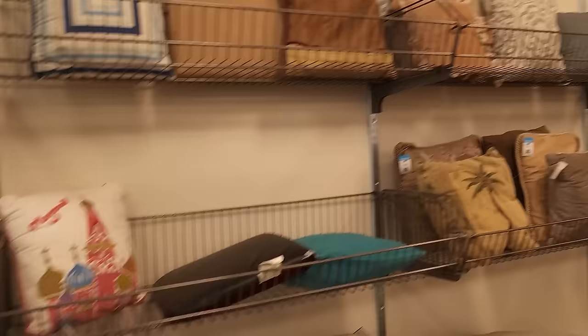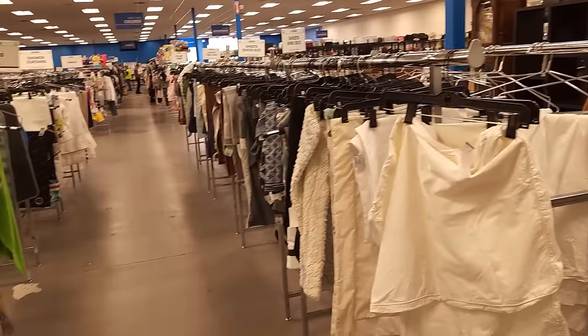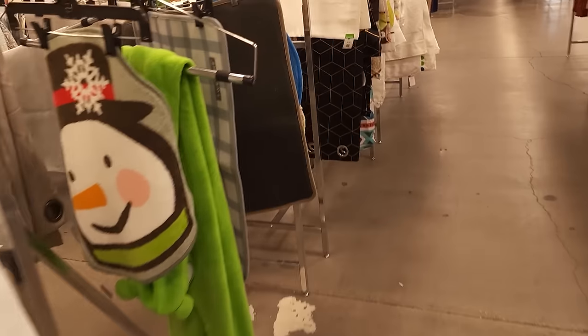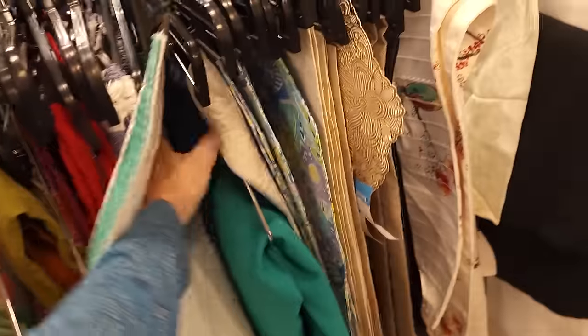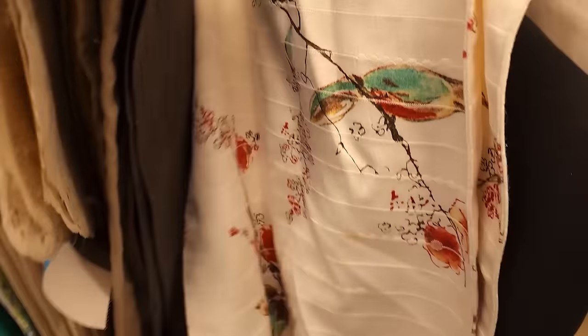Okay, their pillows are now here in the back, on the back wall. And there's not much to look at today. And they've moved all of their textiles back here as well. Let's see if there's anything exciting. No, we don't need towels. Got placemats and tablecloths. Those look like Pioneer Woman. Are there more than one? Oh, there's only one. No, there's more than one. There's two. Oh, wait. Here's a matching table skirt. Oh, it's a table skirt.